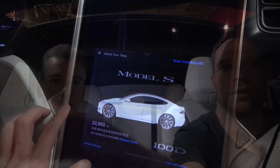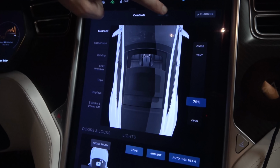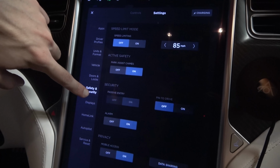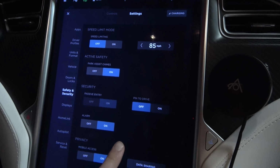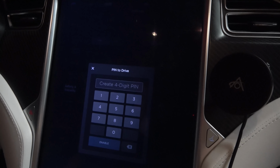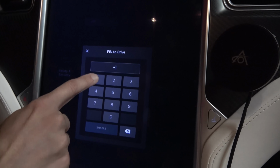Okay, once you are in this part, you can go up to settings, then go into safety and security, and right here you're going to see pin to drive. Currently it is off. We'll go ahead and turn it on real quick. And here you can create a pin to whatever you would like. We will just do an easy pin here.